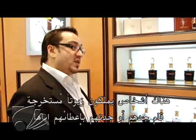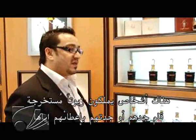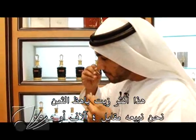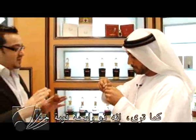So it all depends, even within the Arabic culture, there's a difference between that. There are people who actually have oils that have been extracted and maybe their grandfather or grandmother gifted it to them. It does age very well. This is the most expensive one. We typically sell this for about $4,500 for 12 ml. As you can see, it's very, very potent.